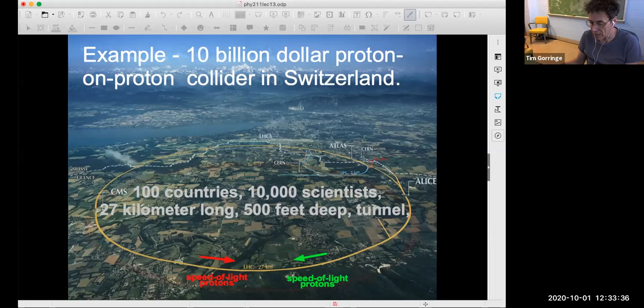And in this collider, if you look down at the bottom here, there are protons traveling at almost the speed of light in a clockwise direction, and protons traveling at almost the speed of light in a counterclockwise direction. That's the red and the green here. And they are collided at certain locations. And the scientists look at the debris, the wreckage from these collisions, and they explore the nature of matter by looking at it.